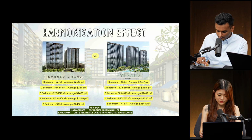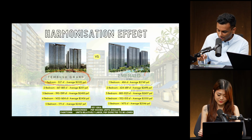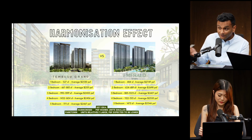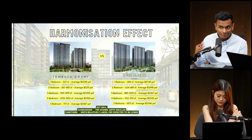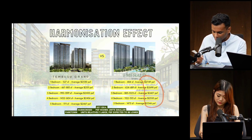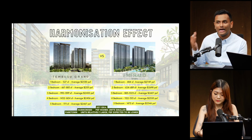Okay, now we're looking at harmonisation effects. I'm just giving you an example of Tembusu Grand versus Emerald of Katong. You can see that the 1 bedroom average is about 2.5, 2 bedroom for Tembusu Grand 2.5, 3 bedroom 2.4, 4 bedroom 2.4, 5 bedroom is also about 2.467 per square foot. Whereas if you look at Emerald of Katong, the average prices in general, we see that the square foot prices are higher. This is because of harmonisation.